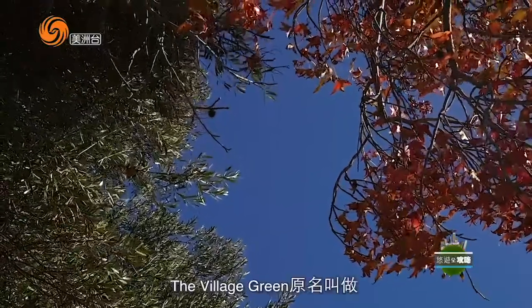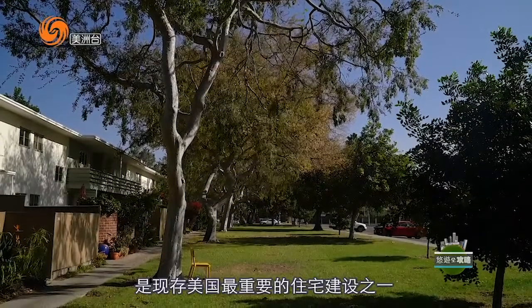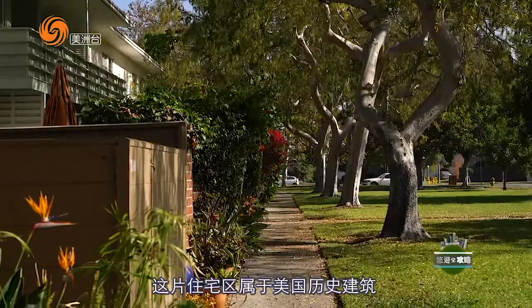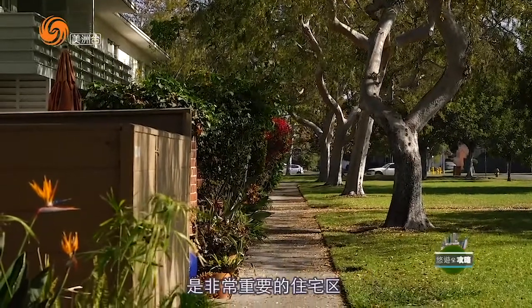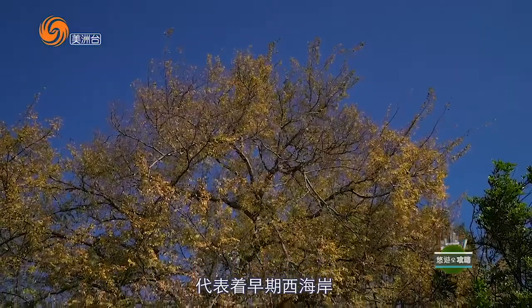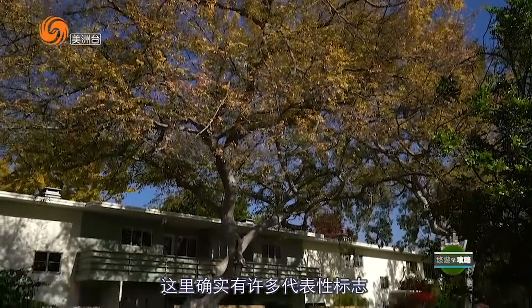The Village Green, or what was originally called Baldwin Hills Village, is really one of the most important housing precedents in the nation. It's one of the only garden apartments designed by Clarence Stein on the West Coast. So it's a National Historic Landmark, so it's a very significant early example of garden apartments on the West Coast. And we really see a lot of the important characteristics.